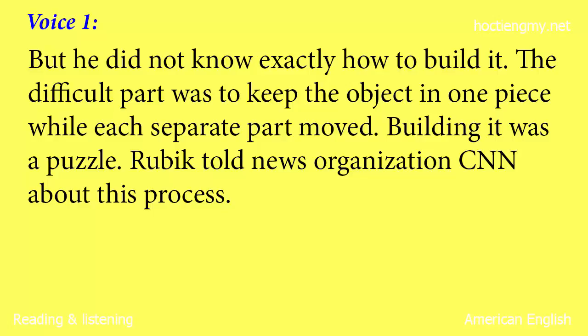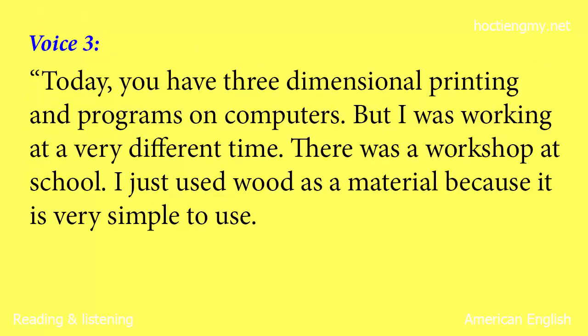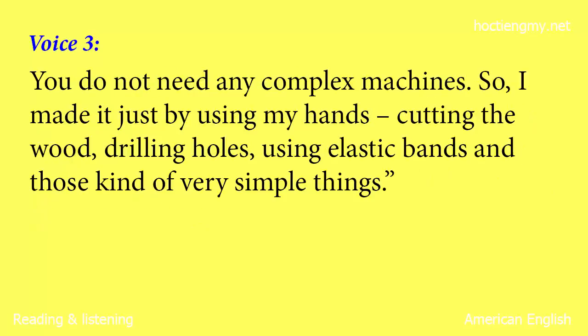Rubik told news organization CNN about this process. "Today, you have 3-dimensional printing and programs on computers. But I was working at a very different time. There was a workshop at school. I just used wood as a material because it is very simple to use. You do not need any complex machines. So, I made it just by using my hands, cutting the wood, drilling holes, using elastic bands, and those kind of very simple things."